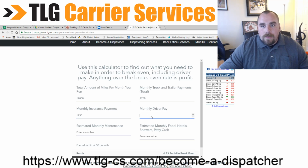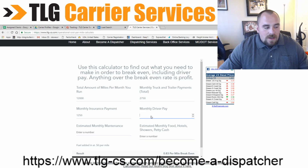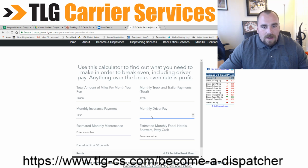Driver pay. Now this is important. Whether or not you own the truck, whether or not you are the driver, or you've hired a driver, you still need to keep your actual pay, or the driver pay, in that break-even cost. To me, it's one of the most important things. Industry standard is right around 42 cents per mile. So typically what I recommend people doing is figuring out 42 cents per mile, multiply it by 1,200, and that'll give you your total of what you want to take home.